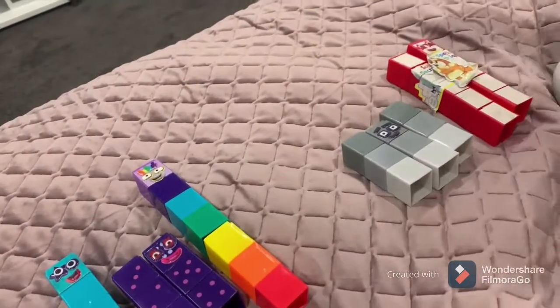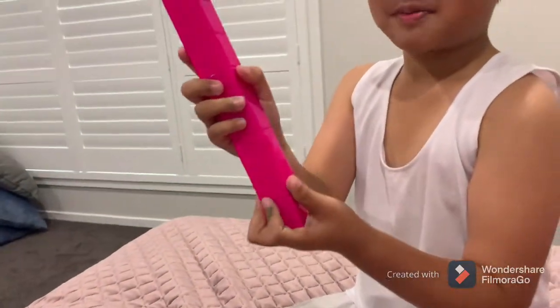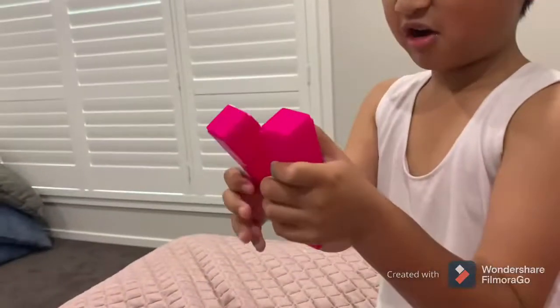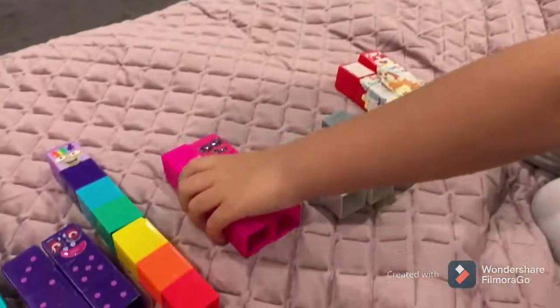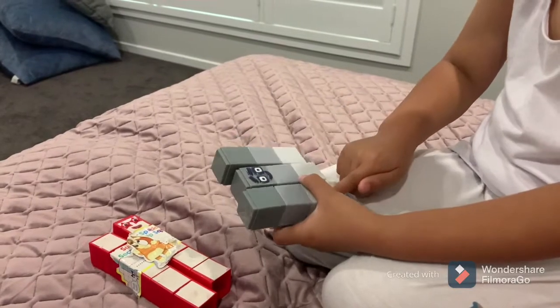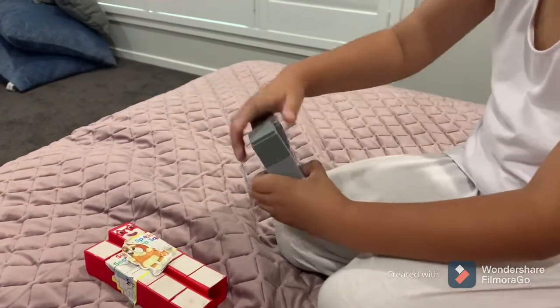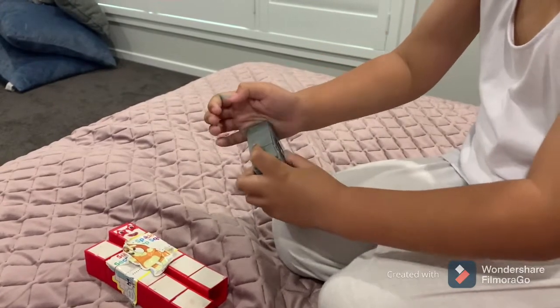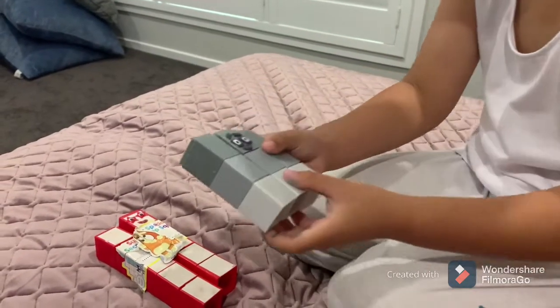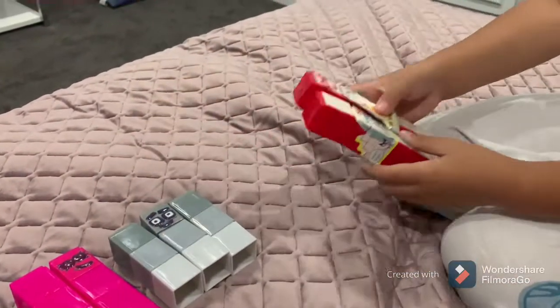What color is that? Dark pink. Mm-hmm. It's called magenta. Okay. How about number 9? There's 3 shades. 3 shades of gray. There's a light one, a gray one, and the darkest one. A dark gray. How about the number 10?